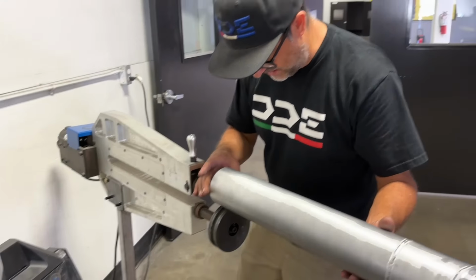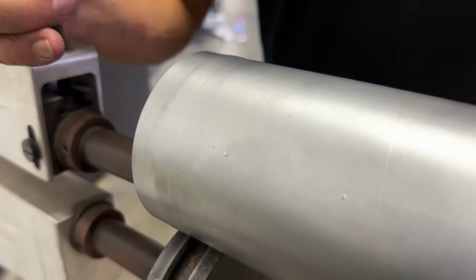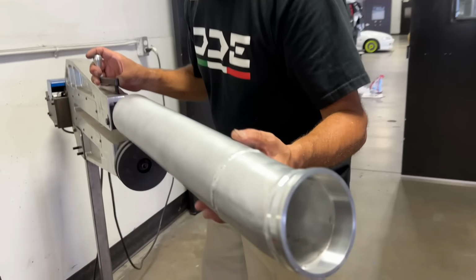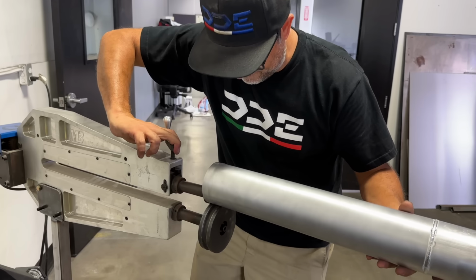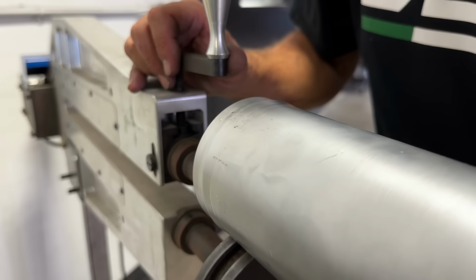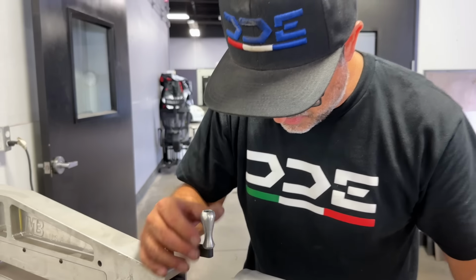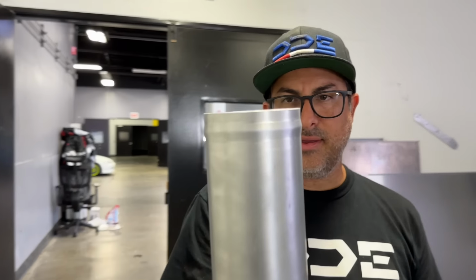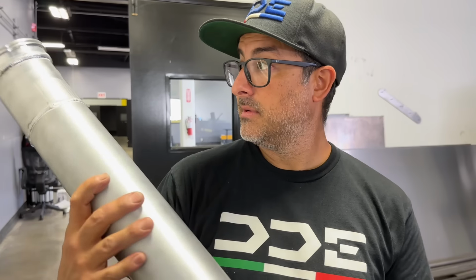So you can just barely see the outline starting to show up. And then I'll just add some more pressure to it as we go around. And that's looking pretty good there. So just go around a bit more and make sure that it is even all the way around. Looks good. Take the pressure off of it. And now we have a bead rolled tube. So I will repeat this on the other one. And then other than cleaning, these things are ready to go.